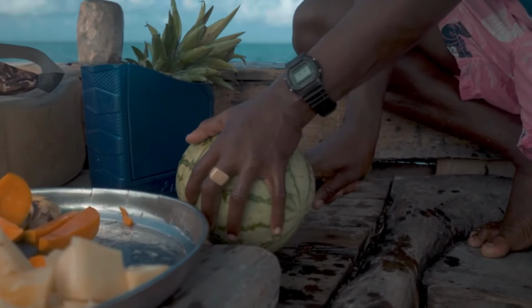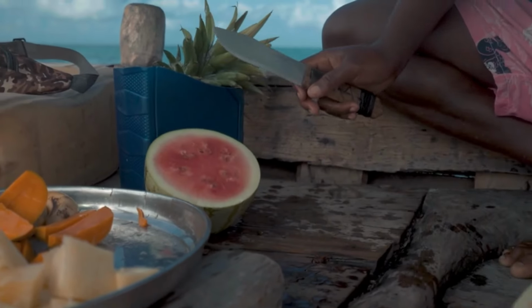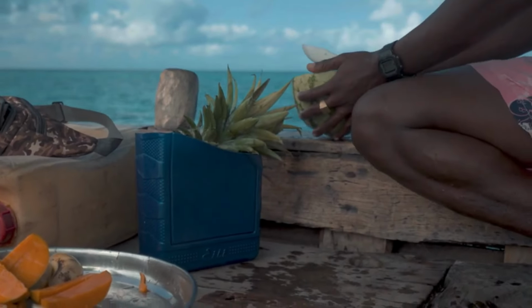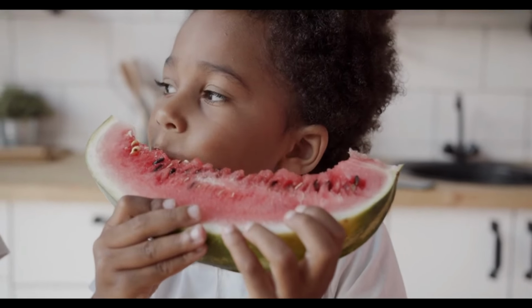Investing in semi-industrial fruit juice production in Africa is a promising venture. By leveraging the continent's abundant fruit resources and adopting modern technologies, entrepreneurs can build successful businesses while contributing to the overall economic development of the region.